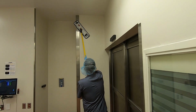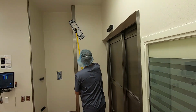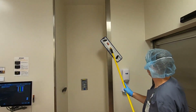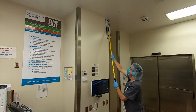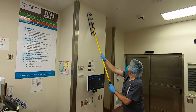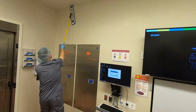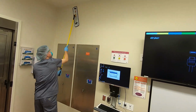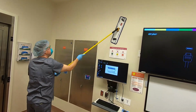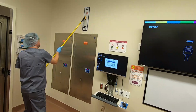You have now reached your fourth and final wall. You will continue the same process as you've worked your way around the room. From top to bottom, cleanest to dirtiest, and a unidirectional pathway ensures that no items are missed. You are now approaching the end of your fourth and final wall. Now we've completed wall cleaning and disinfection.